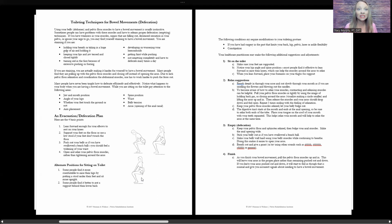If you have weakness in your muscles or your organs are falling out, decreased sensation in your pelvis, or if you consistently ignore the urge to go, you will lose that urge, first of all. But you may be straining whenever you have a bowel movement. You are straining if you are holding your breath or taking in a huge gulp of air to hold it, keeping your lips and jaw tensed up tightly, and if you're turning red because of how hard you're pushing.